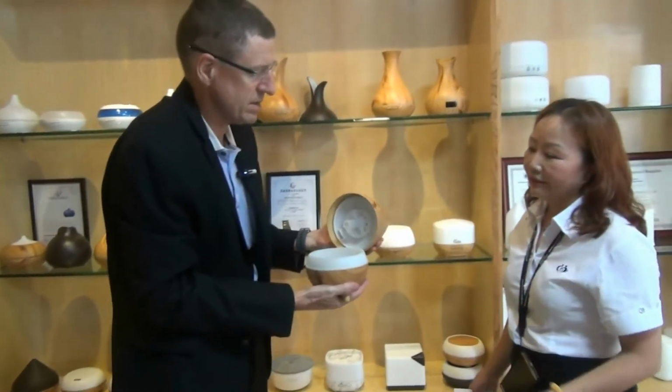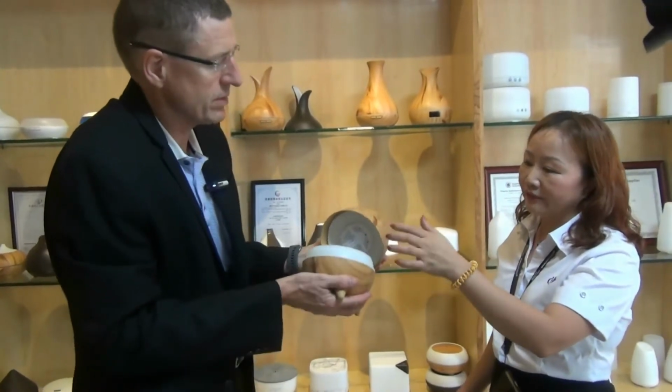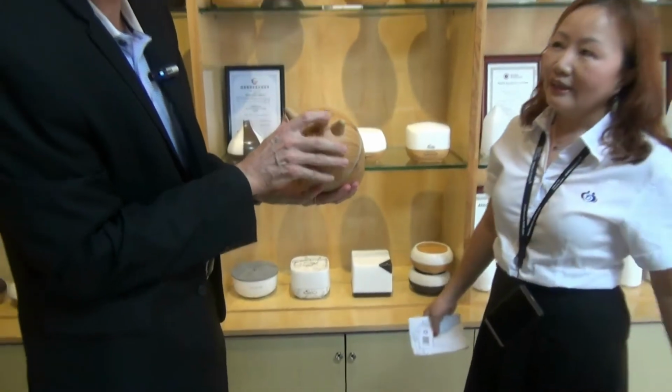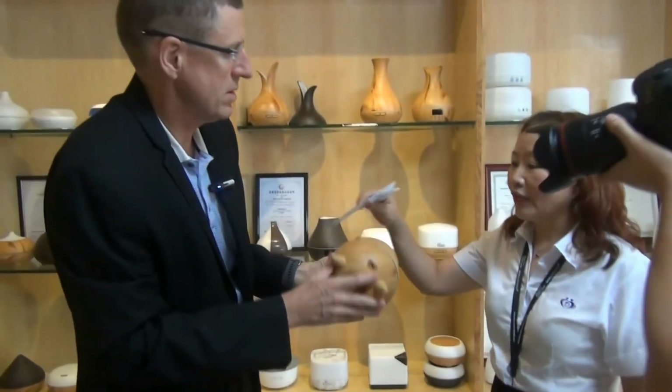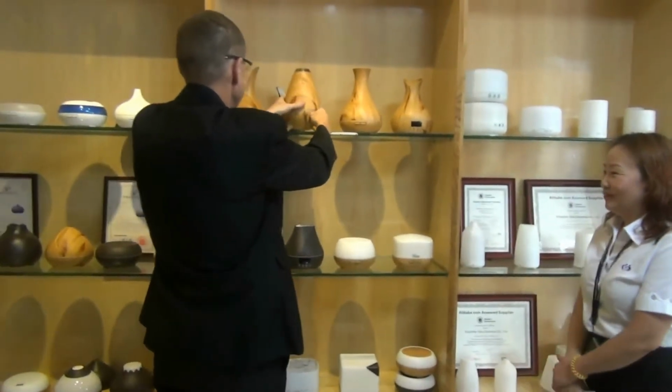And you put the water in here, and the oil. Then it goes up through the front. Charge it and turn on. It charges the light here. The light changes automatically. Oh, that's beautiful. Love it. All of them. Oh, that's nice.